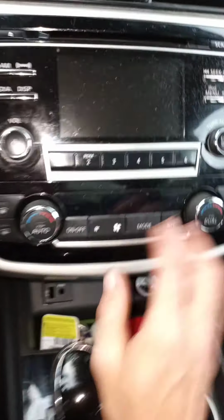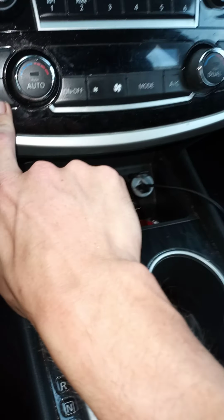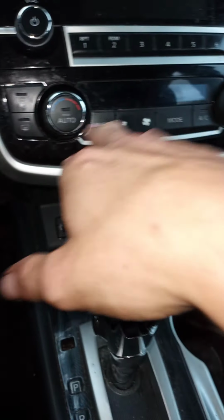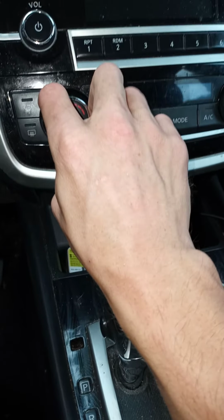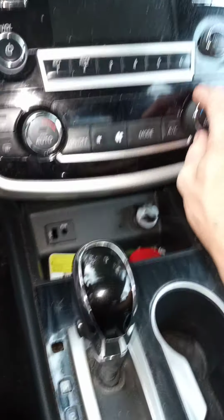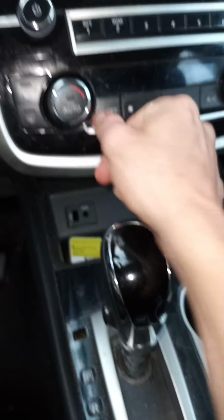here we have all your climate control. Your defroster, your rear defroster. It's got dual climate control. You can set yours for whatever you want, and you set the passenger for whatever they want. And your AC, your fan here, turn it off and on.